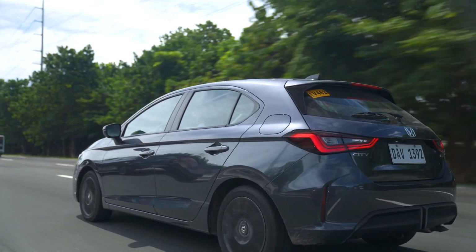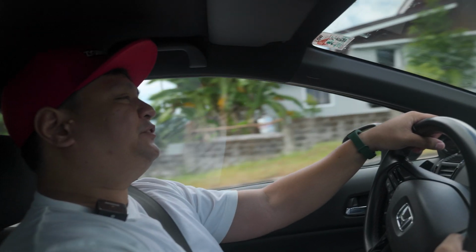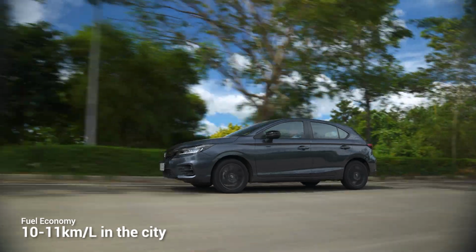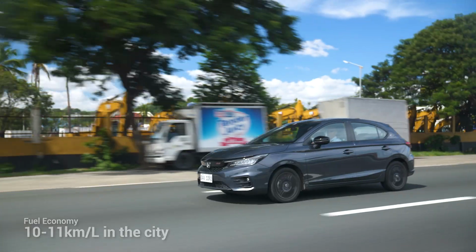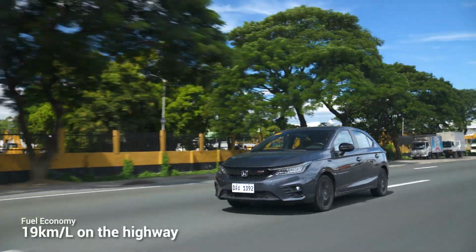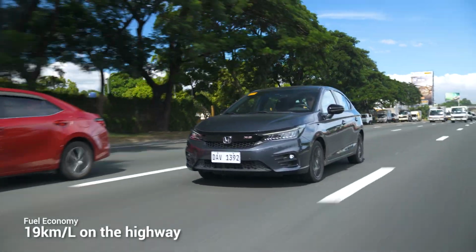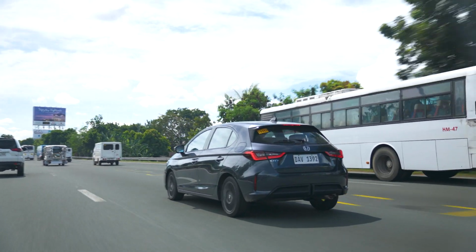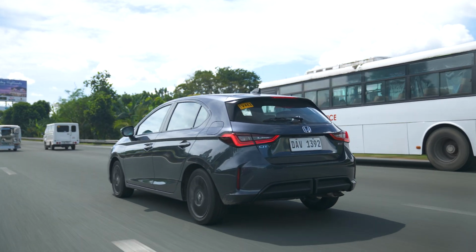which makes it a really fun and engaging drive. Now, the average fuel economy of this hatchback, the Honda City RS hatchback: in the city, I get around 10 to 11 kilometers per liter, and on the highway, 19 kilometers per liter. Try doing that on a crossover SUV. This is definitely the way to go if you're worried about fuel economy.